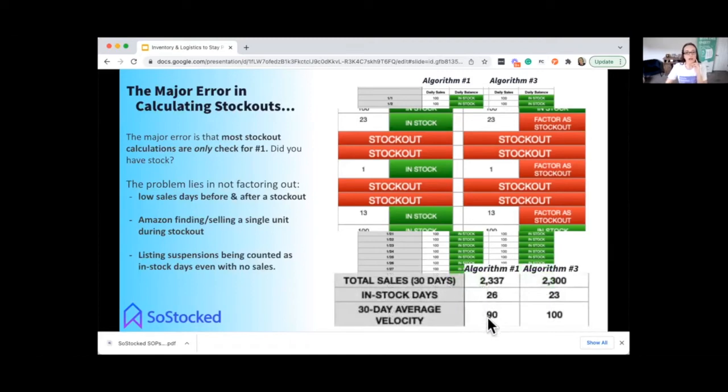With the first algorithm, the daily adjusted velocity for the 30-day average is 90 units a day. However, the true velocity is 100 units, because we're removing those additional days that are not factoring as full sales days, right? So that's a huge difference. That's a 10 unit a day difference. And if you're spreading that across multiple months, that becomes a huge difference. You can start stocking out. And if that's applied across your entire catalog, that becomes even more of a problem.